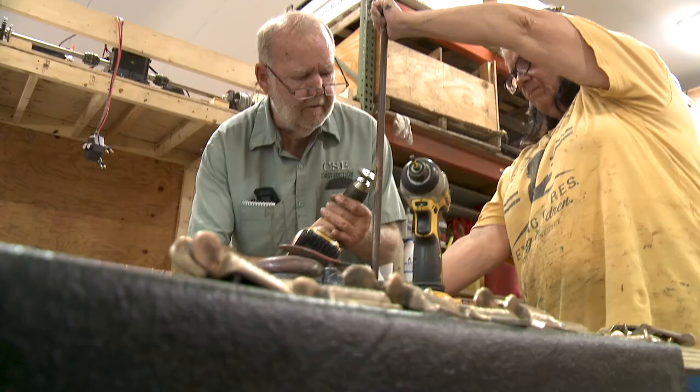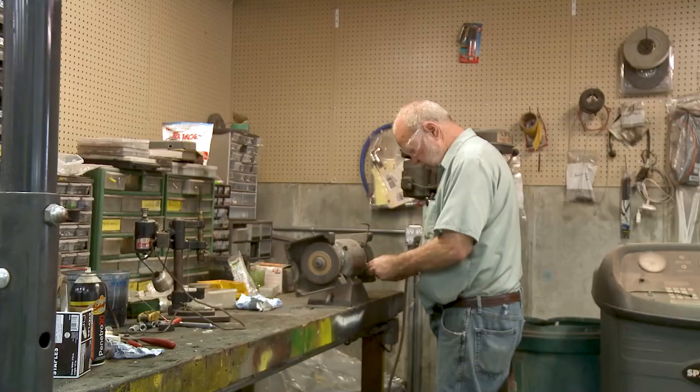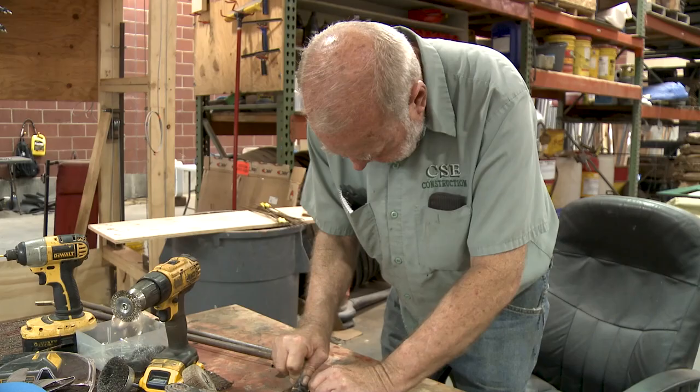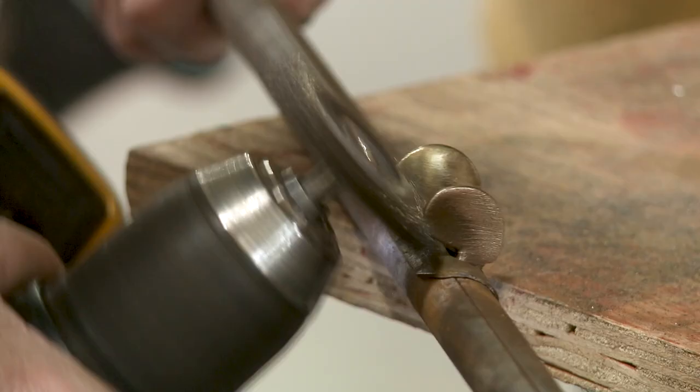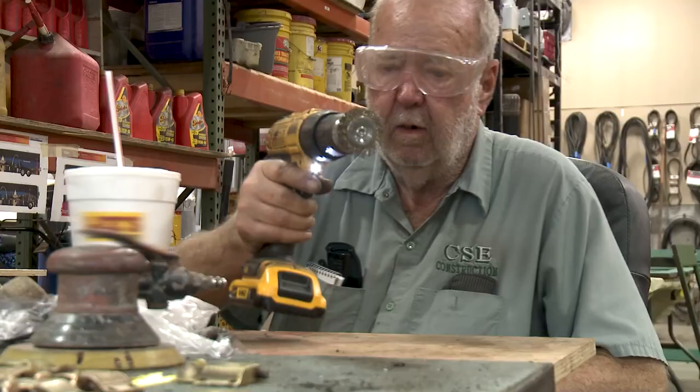Well, I didn't have anything to do with taking the brass off. It was in buckets when it came to me. And like I said, we've just been cleaning with chemicals and solvents and polishing up, starting with wire brush and getting ourselves all the way to the steel wool, fine steel wool.